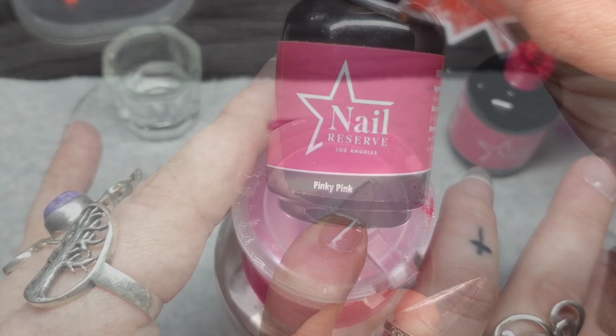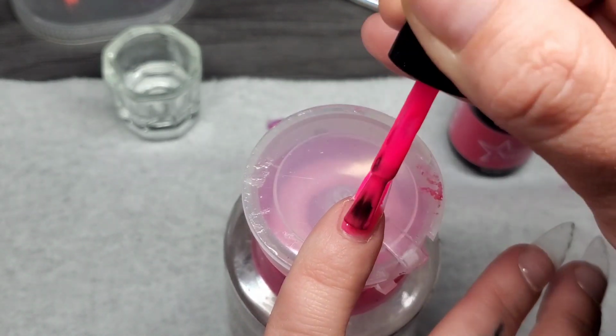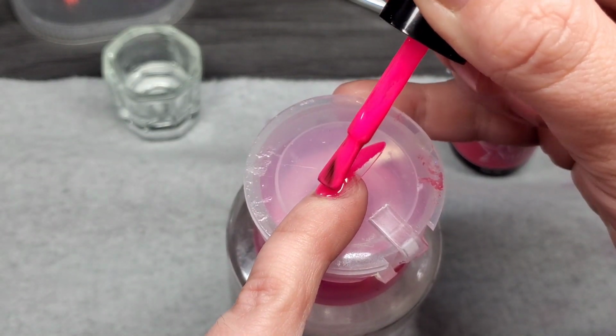This is Pinky Pink. I am obsessed with neon pinks, especially in the summertime. So today's video is featuring Nail Reserve. They're a vegan gel polish company.